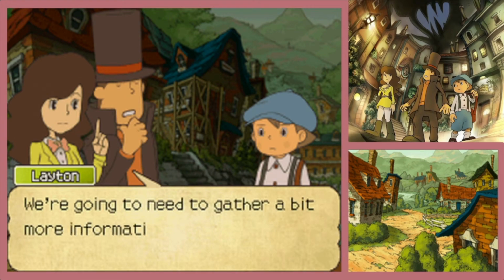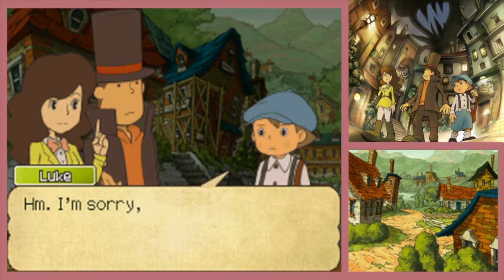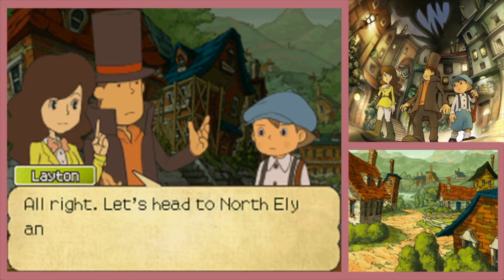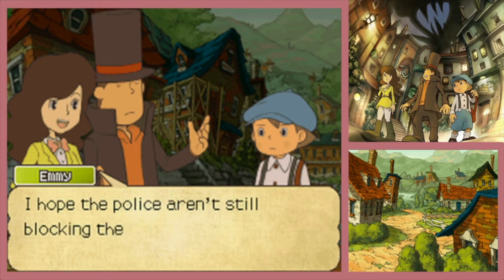We're going to need to gather a bit more information here, Emmy. Luke, where else could we see the evidence of the attacks? I'm sorry, but I think this is the only place that would have any damage remaining. Alright, let's head to North Ellie and see if the Specter will appear there next. North Ellie is just north of the crossroads. I'll show you the way. I hope the police aren't still blocking the way.